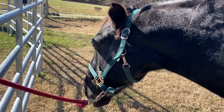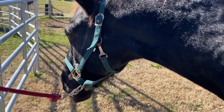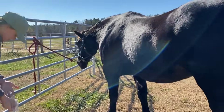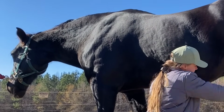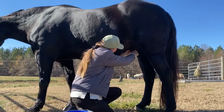Last up is Zeus, and he is looking pretty sleepy because he also had a dental. And we're going to do something with him that a lot of people skip with their horses because it's a little weird, it's a little awkward, but it can be a big source of pain for your horse if you do not take care of it. So we're going to clean his boy bits. It's called a sheath cleaning.